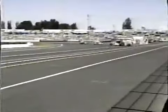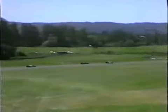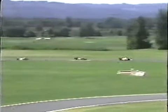Now we're watching a battle here involving Bobby Rahal, Emerson Fittipaldi, that is Teo Fabi, and John Andretti. This is 7th, 8th, 9th, and 10th right here. Yes, they are all very close together, and utilizing the draft down the long straightaway. There's not much of a draft from these cars, but you do get a little. There you can see Emerson pull out and get past Rahal into the chicane, so obviously he utilized what there was to his effect, and he's pulled away.